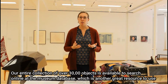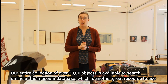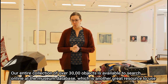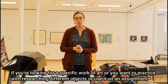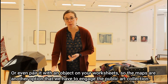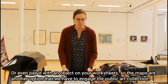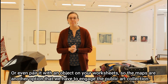Because our entire collection of over 30,000 objects is available to search online in our museum database. So this is another great resource to use if you're looking for a specific work of art, or you want your students to practice with researching different objects, or use it for an assignment, or even pair it with these object learning worksheets. So the maps are another option that we have to engage with the public art collection.